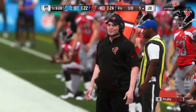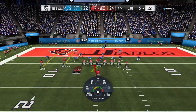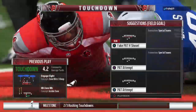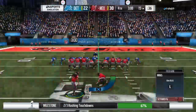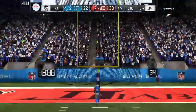So 1st and goal, 6 points here would go a long way toward wrapping this one up. A handoff to Fournette. And he is into the end zone for a touchdown. A great play there with his 3rd touchdown of this Super Bowl. And his guys are going to add on to their lead. He's got the hat trick, 3 touchdowns now.